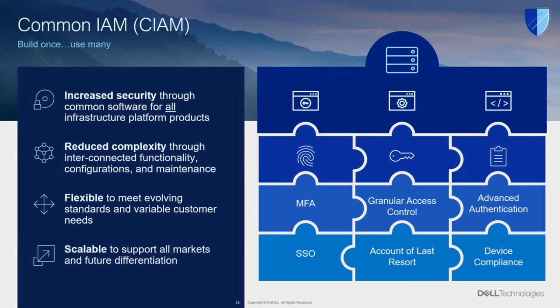So, Samir, what I'm hearing is that with this, you guys are building validated designs. Is that the value add that you're bringing? Validated designs that are uniform across the entirety of the infrastructure portfolio. So that you're implementing MFA in the same way across servers, storage, networking, etc. Okay.